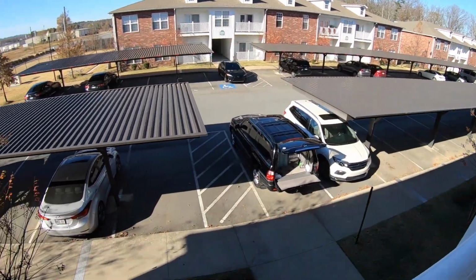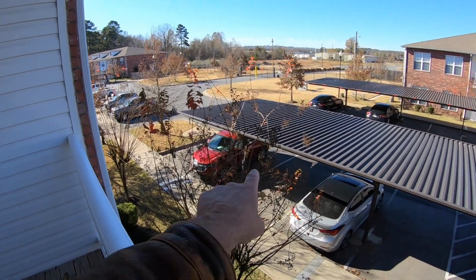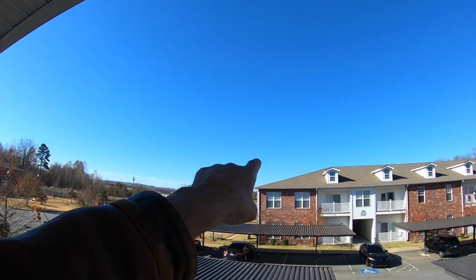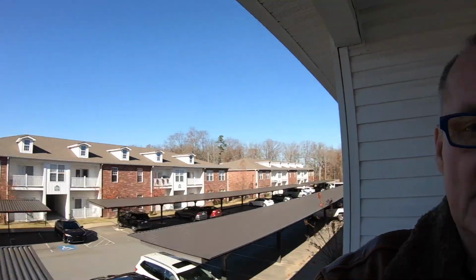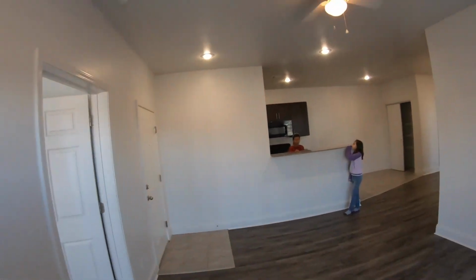There's our car. Parking spot's right there. And the sunset view is out here. So we're back to civilized living again out of those darn hotels. But they were fun. An experience the kids will never forget.